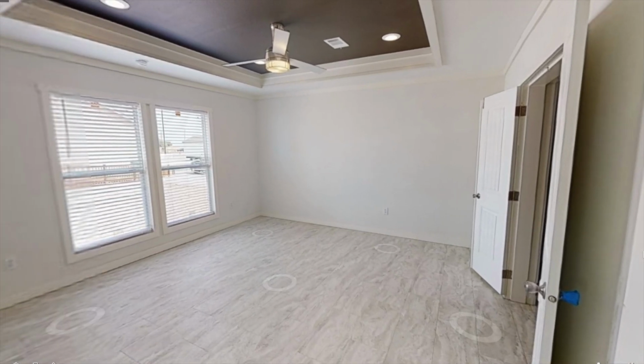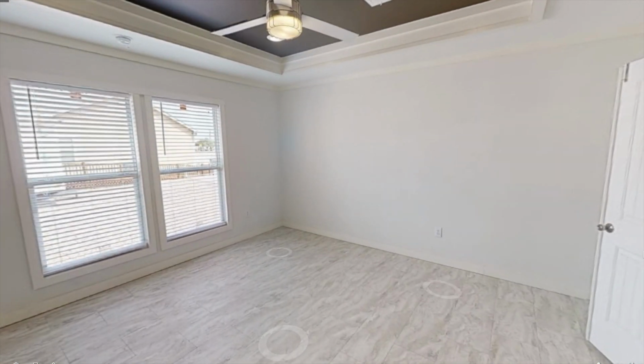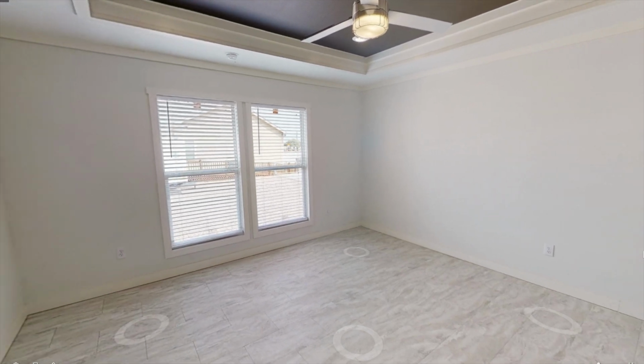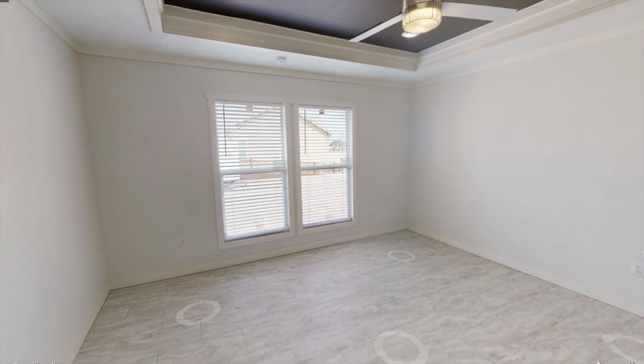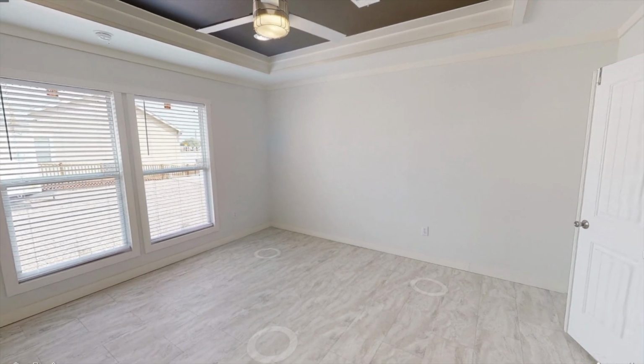So just off the entrance to the home in the dining room we have the master bedroom, and I love how bright and open this is. You have large windows as well as vents on the ceilings and a whole bunch of recessed lights.